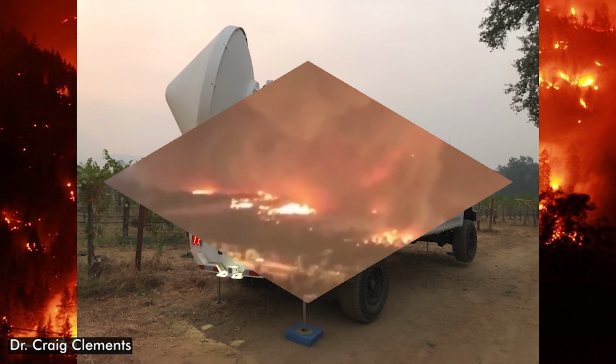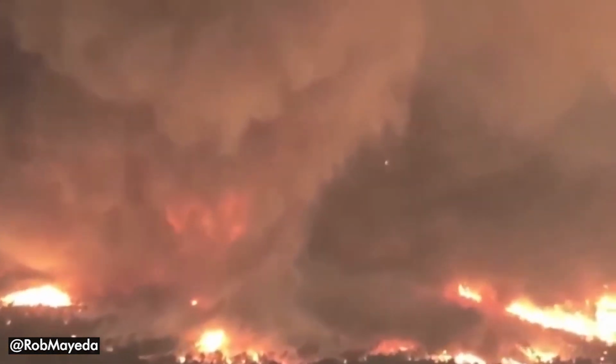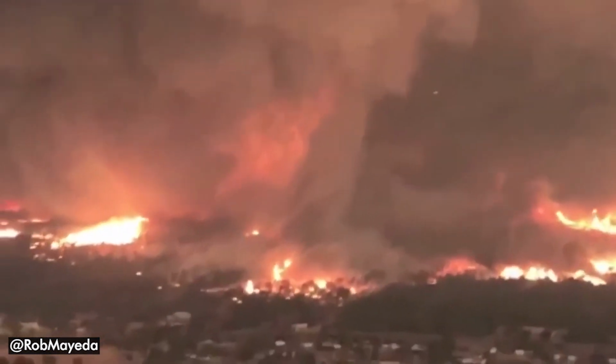New imagery technology is coming out soon that should help researchers like Dr. Clements unravel more mysteries associated with extreme fire phenomena.